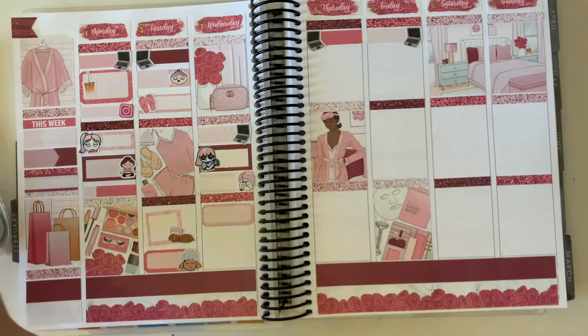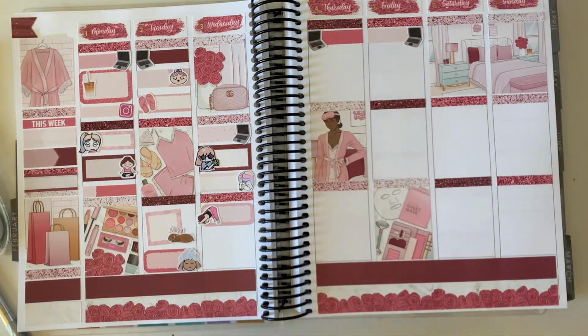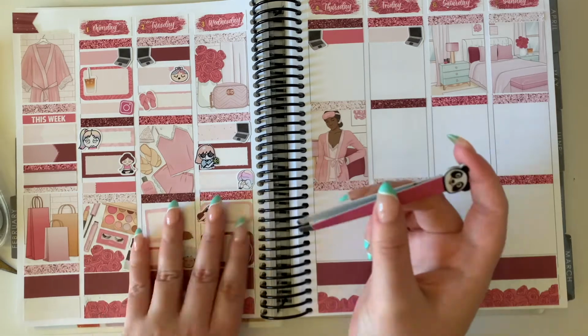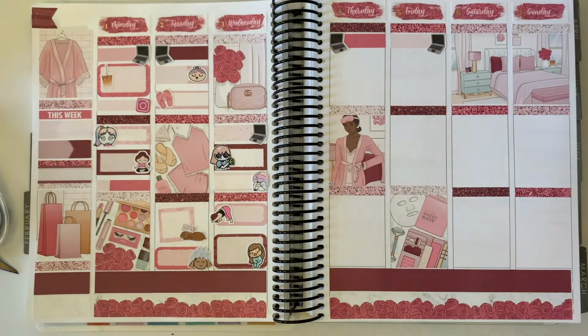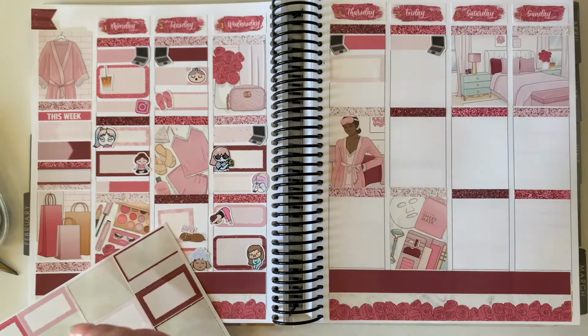That evening, I've used a Sticker Thief bunny that says nope to mark that I did not work out. So there was no workout that day just because I was too tired and defeated from the day itself. So I decided that I wasn't going to work out that day. And a little something different, the last thing that I mark on Tuesday, which is normally on Wednesday, but I did wash my hair on Tuesday evening, so I've used a little Sticker Thief icon or sticker to mark that.